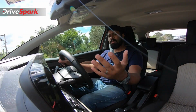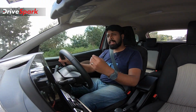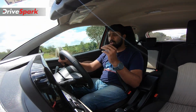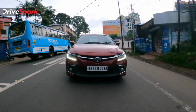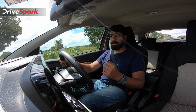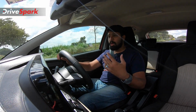Now it's time to talk about how the new Toyota Glanza handles, and before we start talking about the body roll and stuff, first off, let me mention that the new Glanza is 10 millimeters shorter than the older one, and that should have resulted in a little lesser body roll. However, we do not feel that much of a lesser body roll, and we just hit a bumpy patch, and that showed how supple the ride is.